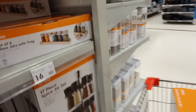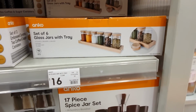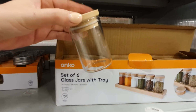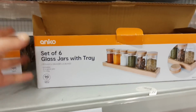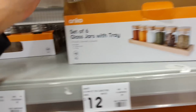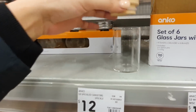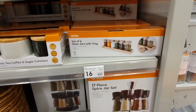Conveniently, next to the labels, I saw this gorgeous set of what are essentially spice jars in a wooden tray. They're glass and they have a bamboo suction lid. These are really dainty, they're really cute and would be perfect for keeping all of your most often used spices conveniently out while still having them look really nice on display. I absolutely love these. You could definitely use these to organize lots of other different things as well. You could use them in your bathroom, but this just looks absolutely perfect for spices.